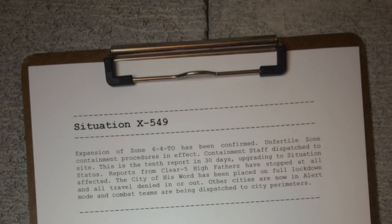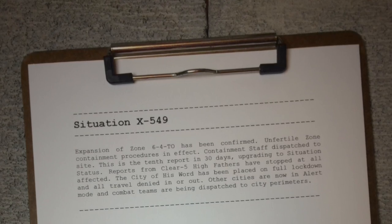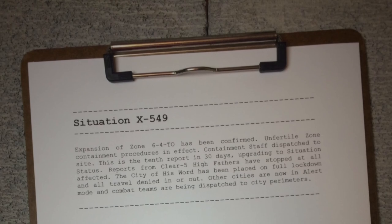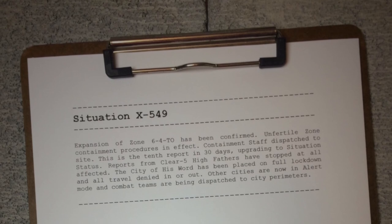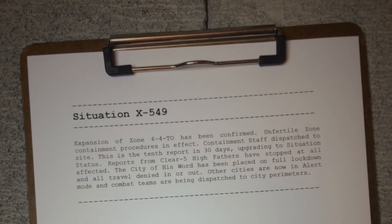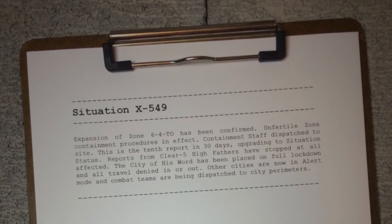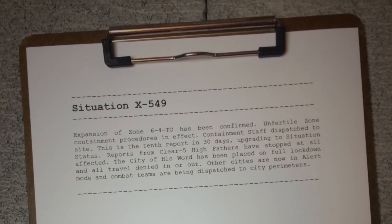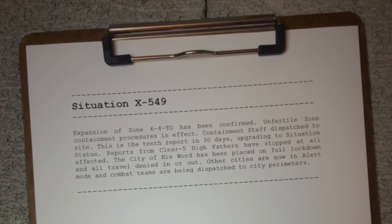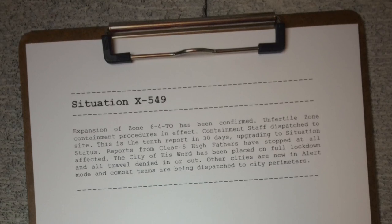Situation X549. Expansion of Zone 64TO has been confirmed. Unfertile zone containment procedures in effect. Containment staff dispatched to site. This is the 10th report in 30 days, upgrading to situation status. Reports from Clear 5 High Fathers have stopped at all affected. The City of His Word has been placed on full lockdown and all travel denied in or out. Other cities are now in alert mode, and combat teams are being dispatched to city perimeters.